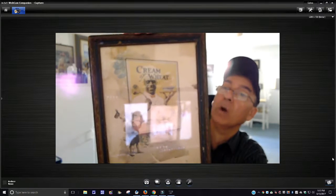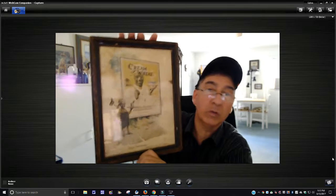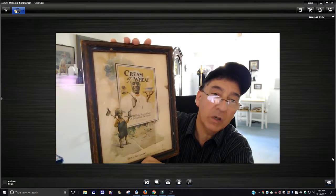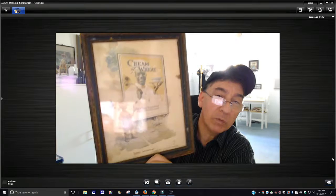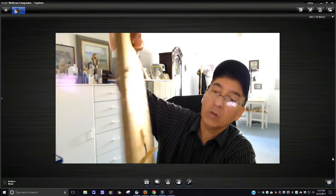I haven't eaten it in a while, but I used to years back when my kids were little. That's what we always had: the Cream of Wheat, and then, of course, the instant oatmeal, Quaker oatmeal. Anyway, this brings back memories like that. The backing over here, I'm not going to do anything with it here.